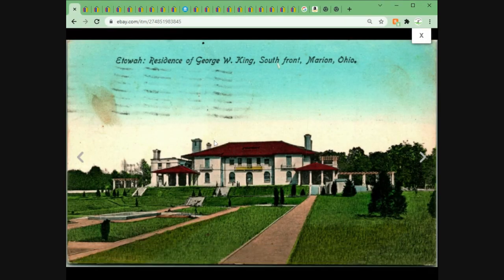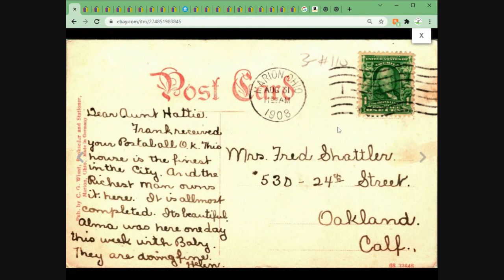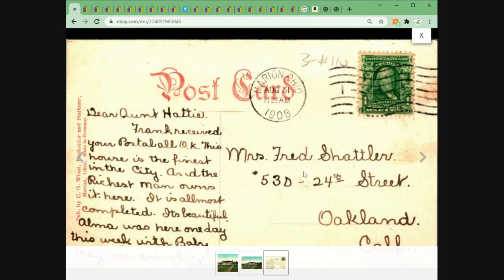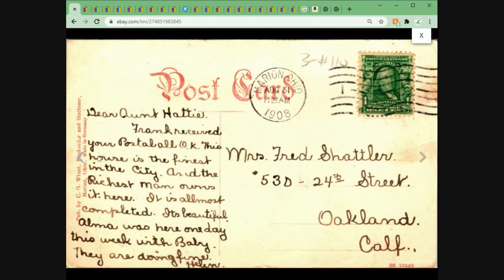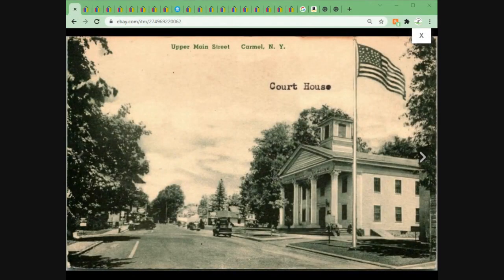Here we have Marion, Ohio, Etowah, the residence of George W. King, the south front of the residence. Popular subject on postcards from the area and the era. Not particularly valuable. Divided back. Here we go. Mr. Fred Shatler. We've seen that name before. Unfortunate name, but a name nonetheless. I mean, and it's Aunt Hattie, so it's Mrs. Fred Shatler's. Her name is Hattie Shatler. Just saying. By the way, Hattie Shatler's postcard, $3.95 plus shipping.